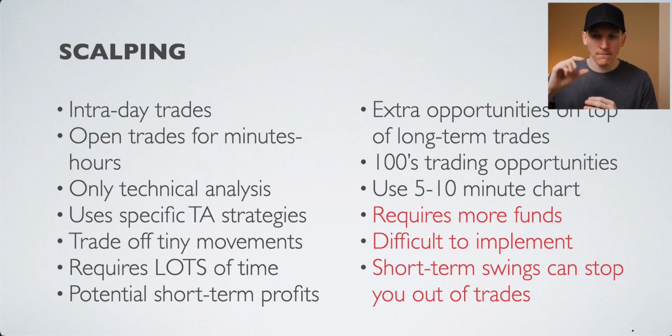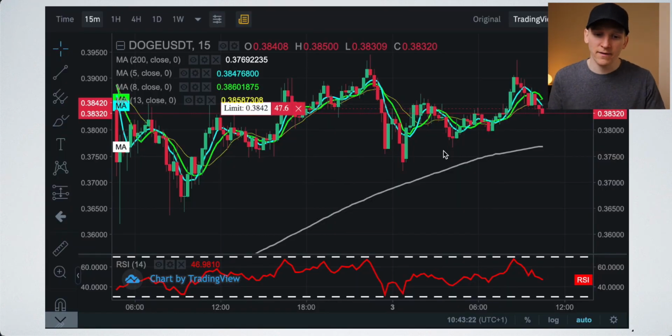In Forex, it's going to be much smaller, but in cryptocurrencies, it might be 0.25%, maybe 0.1%. As a scalper, you're trying to anticipate that, get in off the back of their order and basically buy some crypto before they finish their buy and then sell it to them as well. It definitely requires more funds. It's very difficult and time consuming to implement, but this is what a scalping setup would look like.